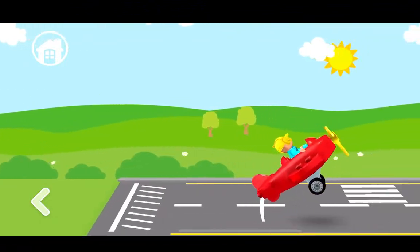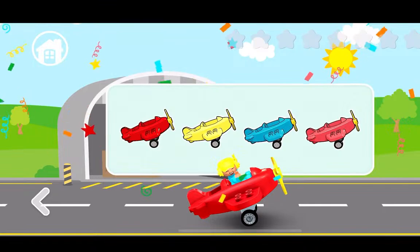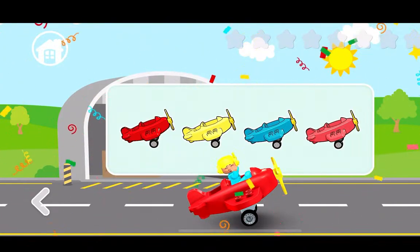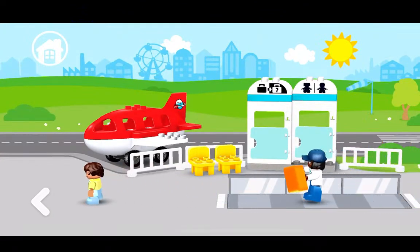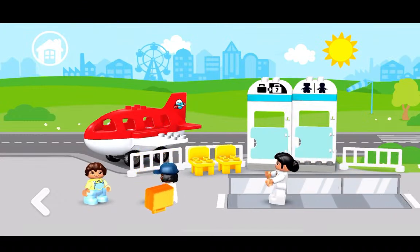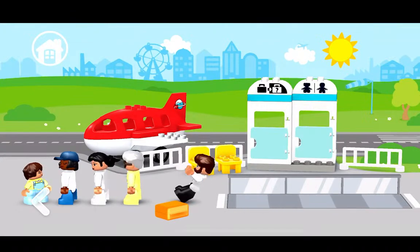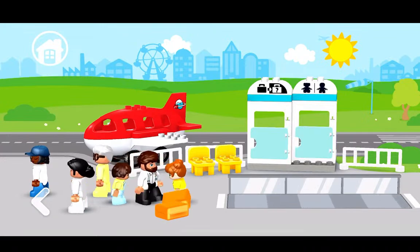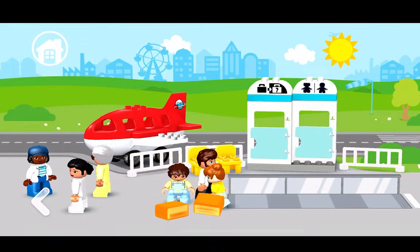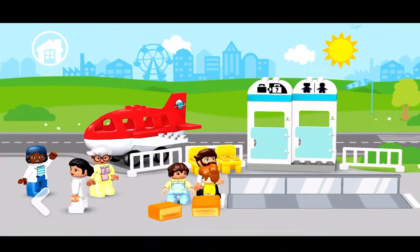Oh no. Stop. Super. Let's see what's the next. Oh, what do we see here? This girl, the other people, one more and one. And please stop. The girl, little girl. We see how the plane lands, the moving belt and baggage check-in.